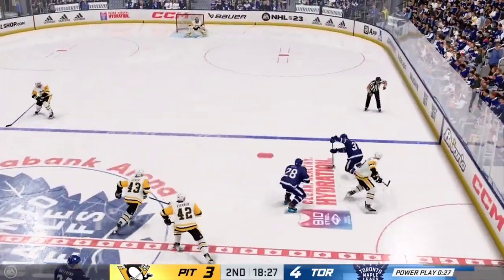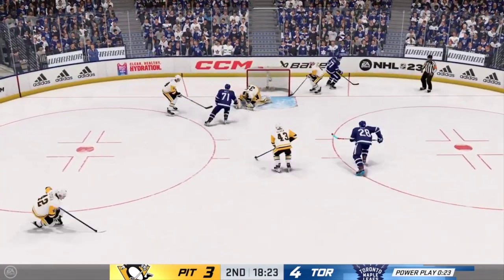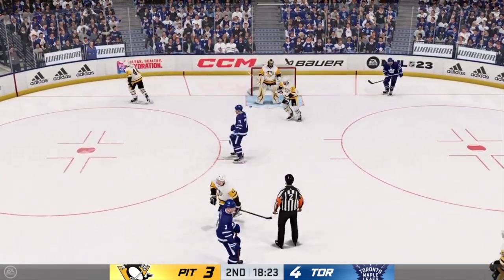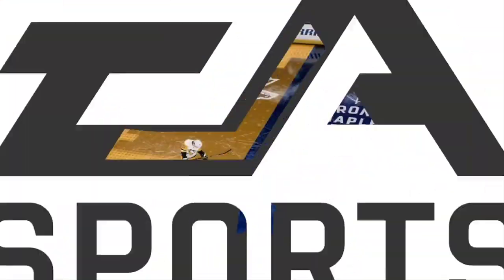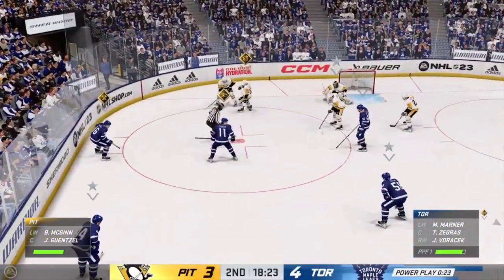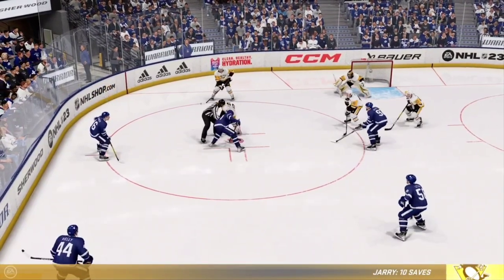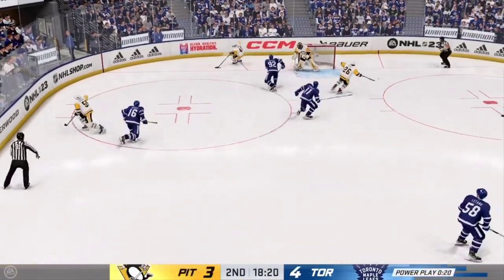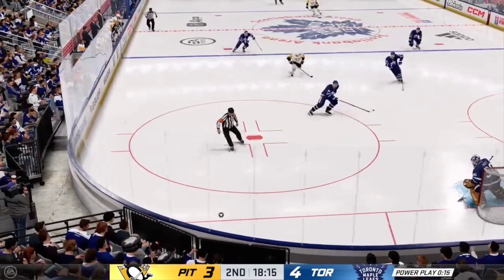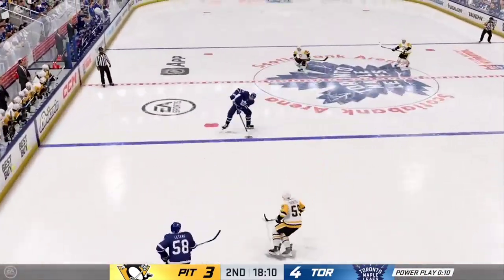Toronto's moving it along the wing. Kind of lost control for a second there, but regains possession. Turned aside with the glove by Jari. Leafs will look to win the draw to continue this power play. Pittsburgh's got a hold of the puck. The Leafs have it against the wall. Feeds it over to Voracek.